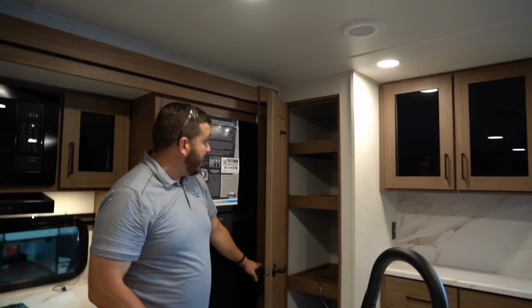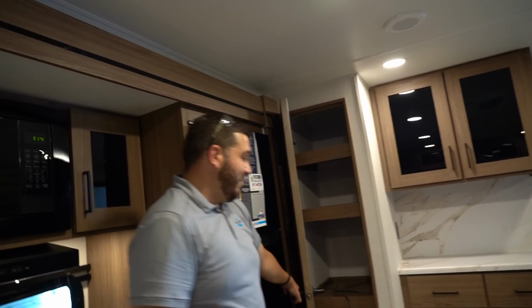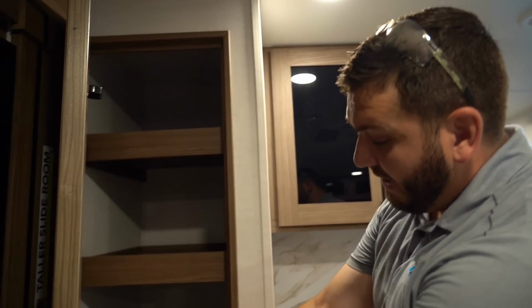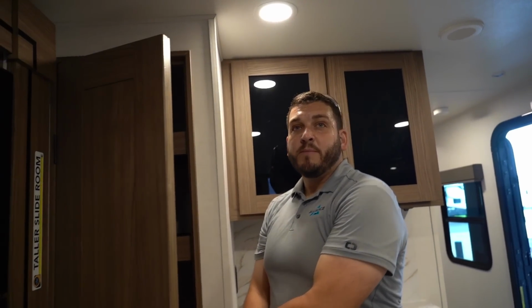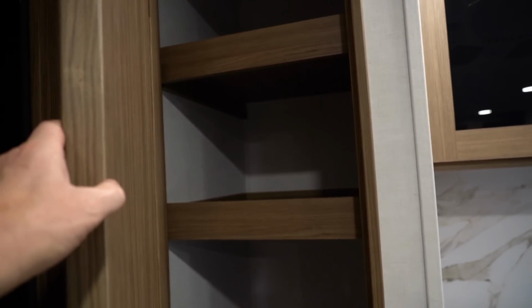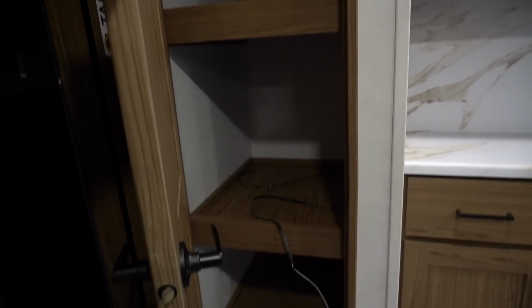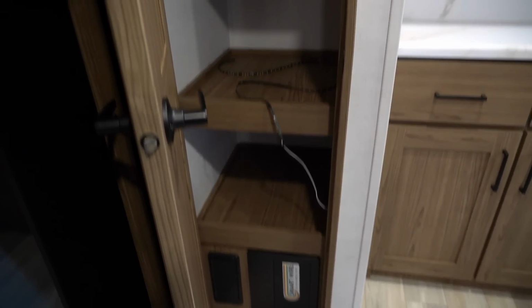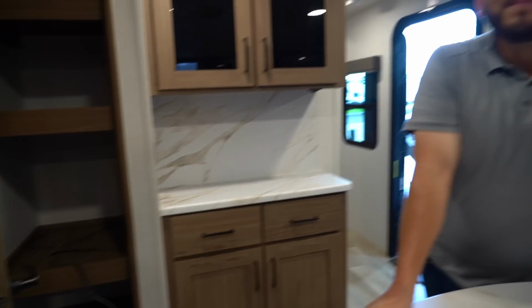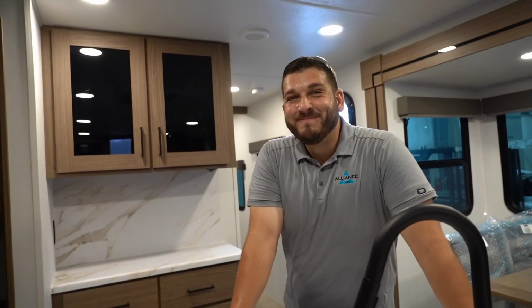Again, it's not quite finished yet, so there is a light strip laying in there. But here, there will be an LED light that goes up, so you have a lot of light in there. And we give you 110 power in there, so if you want to charge something additional, keep something plugged in. But look at the room in there. I don't think that slides all the way up. Again, this is more pantry than we have in a nearly 43-foot fifth wheel toy hauler.